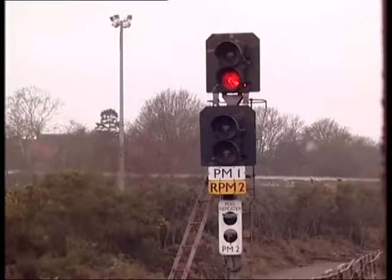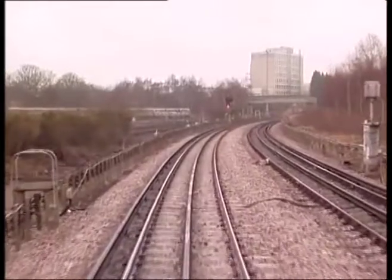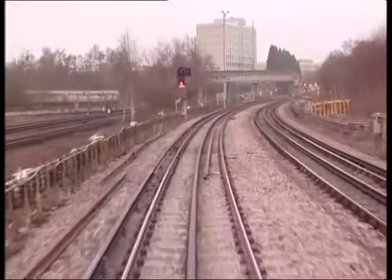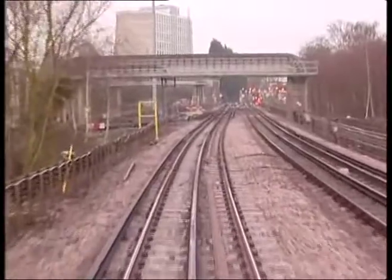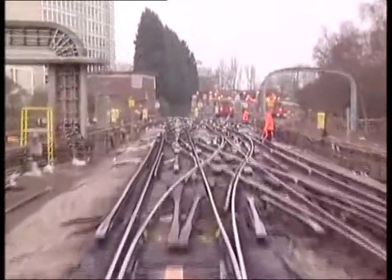Signal PM1 is the outer home approaching Cockfosters on the east. Trains will be held here until a platform becomes available at Cockfosters. This is a multi-spadded signal. In a home and routing signal PM2 is a semi-automatic signal that routes trains into all three platforms at Cockfosters and protects all the points in advance. You're entering a traction control area where reduced traction current is available when entering this dead-end station.